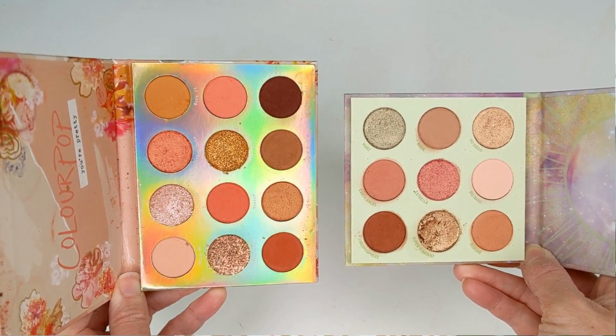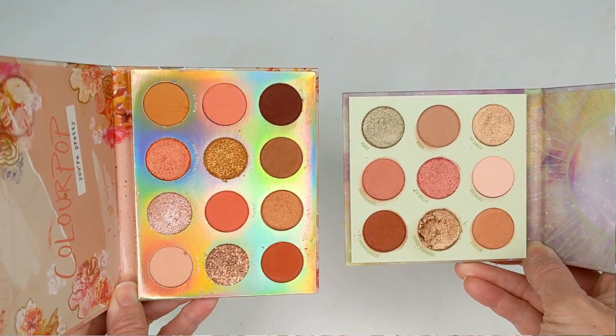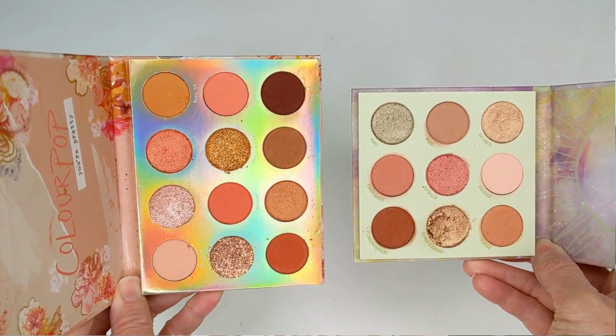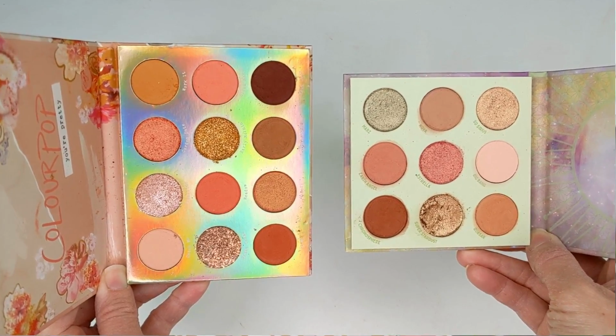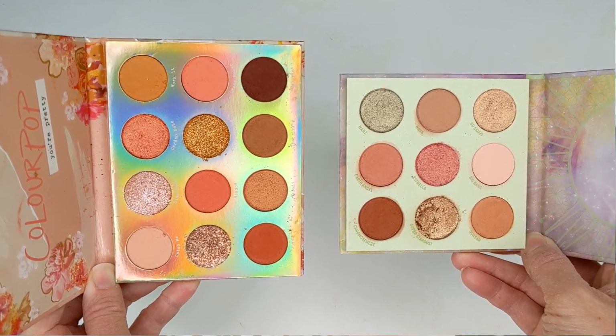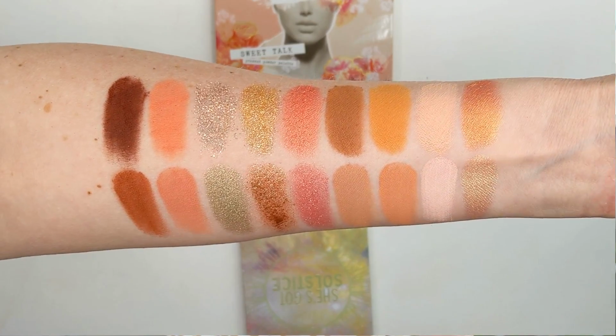I also wanted to compare She's Got Solstice to the Sweet Talk palette because it has those kind of pinky coral shades in it. Looking at the two side by side, I definitely see those pink and coral shades popping out at me and they look really similar. The only thing is that the She's Got Solstice palette has the green, which Sweet Talk doesn't, but when you swatch them out, I think there's definitely a very close vibe going on.